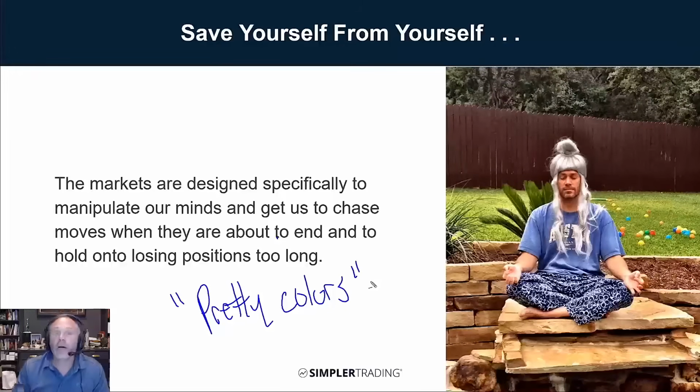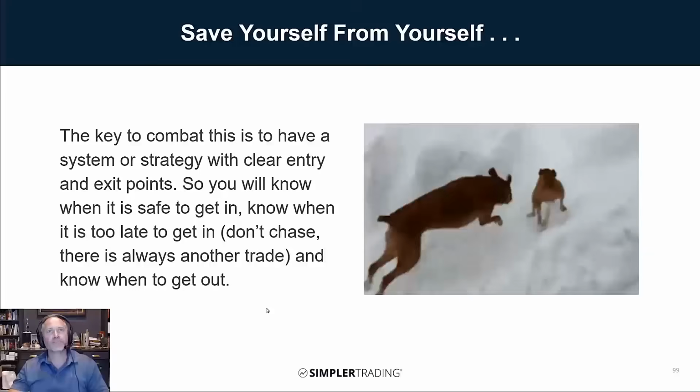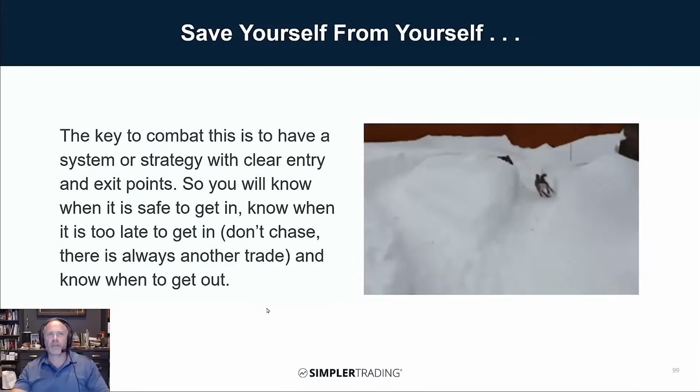Versus like, oh my God, I saw this on Wall Street Bets. Maybe that'll work and maybe it won't. But this is stuff that works consistently, without all the hype and all that kind of stuff. So save yourself from yourself.